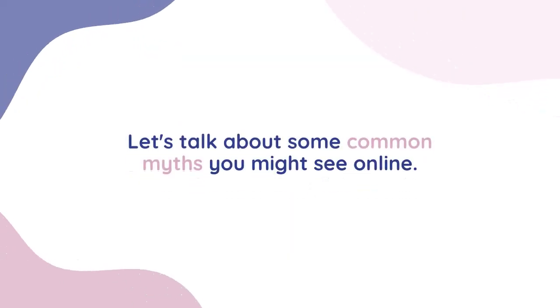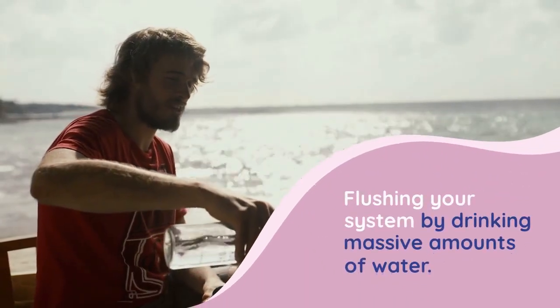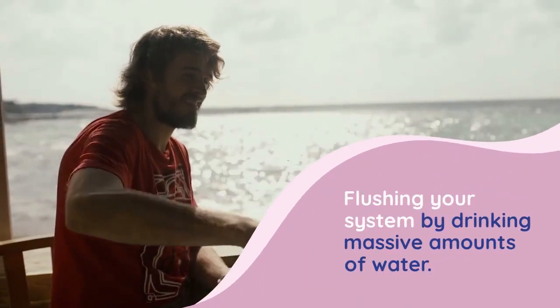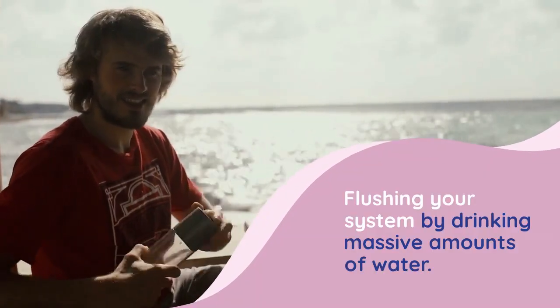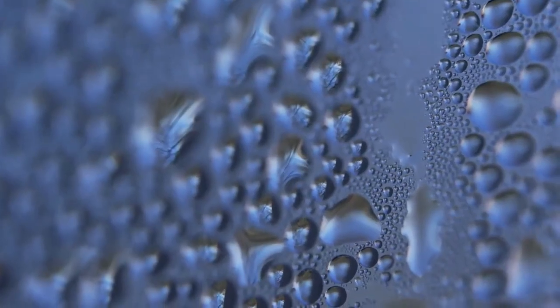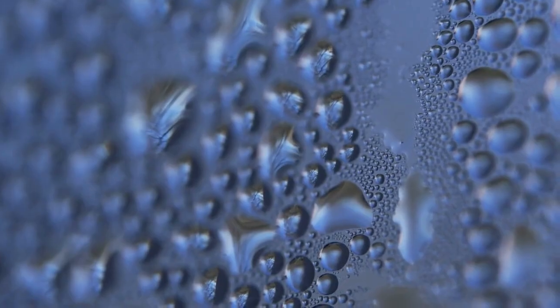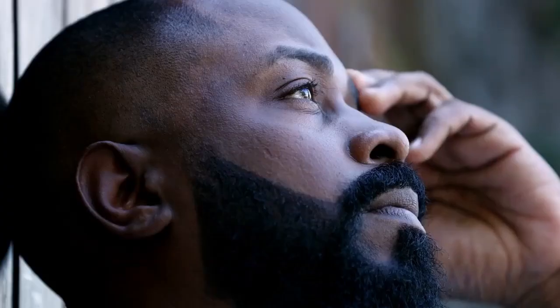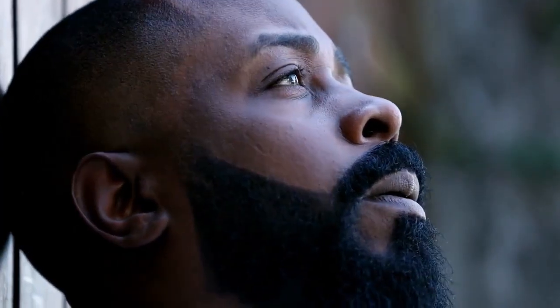Let's talk about some common myths you might see online. First, the idea of flushing your system by drinking massive amounts of water. While this can dilute your urine, labs test for that. A sample that is too diluted will be flagged, and in most cases, a dilute sample is treated as a positive test or a failed test. Your probation officer will see it as an attempt to cheat, which violates your terms.